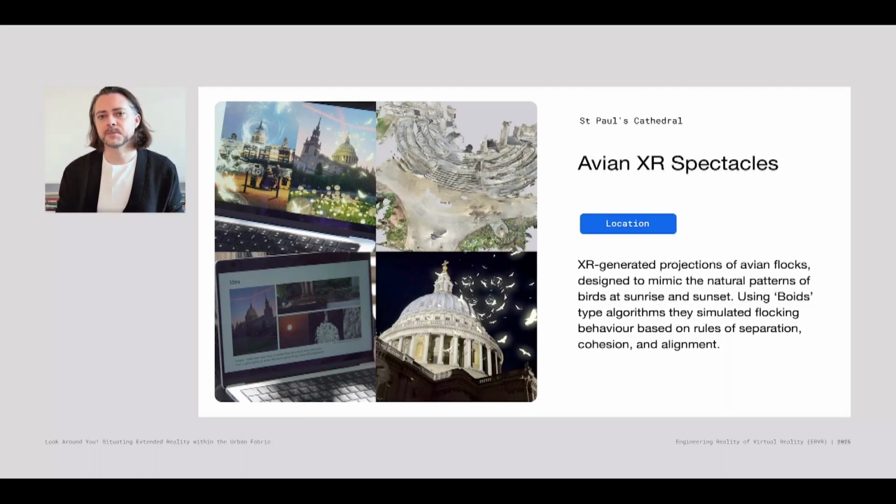And as this group were recording this and watching this and observing this, they thought, but what if I wasn't here at this point in time and I wanted to re-experience that? How might somebody be able to stand in the shadow of St. Paul's Cathedral and see the birds flocking around there at sunset, but it's only at midday? So this notion of scrubbing time, I think, is something that's particularly powerful around XR, and we'll come back to that within our conclusions.